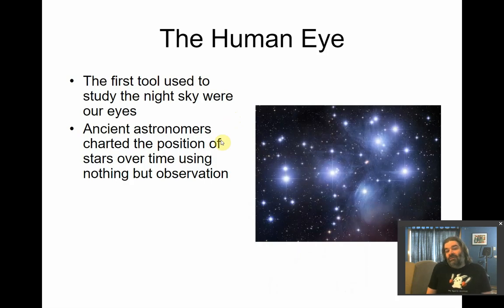Exploring space is something humans have actually done as long as there have been humans. We started off basically with the human eye, looking up at the night sky and looking at the points of light, which are the stars, and a few planets. So ancient astronomers charted the position of stars over time using nothing but observation, and there are some beautifully detailed results of the motion of all the stars and comets and supernova and all sorts of weird things, even dating back to ancient times from their observations.